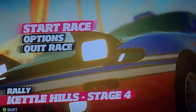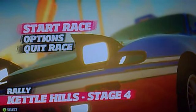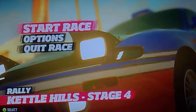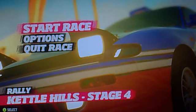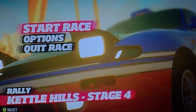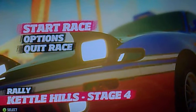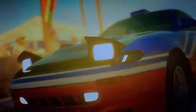We are on our, what is this, third to last rally stage? No, hang on, this would be our second to last rally before the championship. We're in Kettle Hills. We are driving our Toyota Celica, or Celica, depending on whatever way you want to pronounce the car, GT4 RC. Obviously, we're on the final stage. This track's pretty awesome, actually.